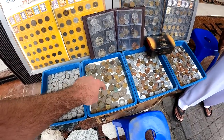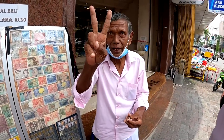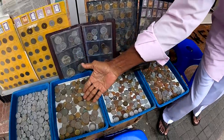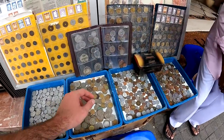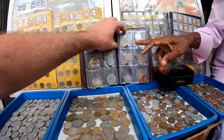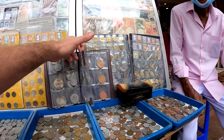How much coins? Ini. Satu biji. 2000 rupiah. 2 rupiah. Iya, dua murah. Oh, wow. 200. Yeah, kalau ini. Kalau ini beda. These ones look super cool. What is this? Kalau yang 10 rupiah, ini 10,000. Ah, okay. Let's have a look.